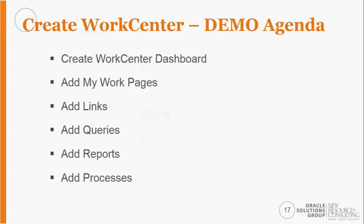So, the meat of the topic is coming up. How do you create a WorkCenter? What I will do is demo how to create the WorkCenter dashboard and then add the My Work pages, add links, queries, reports, and processes.